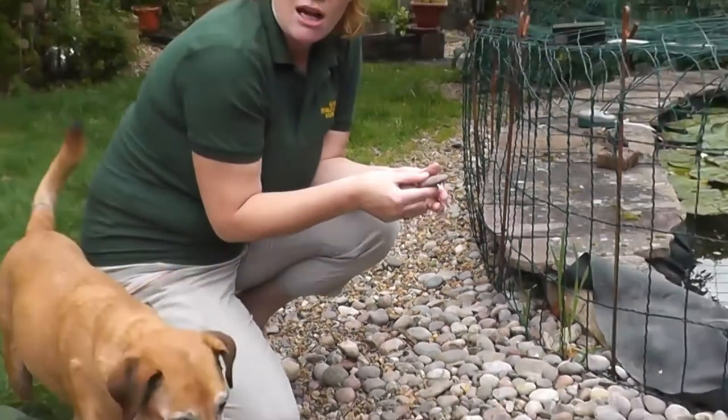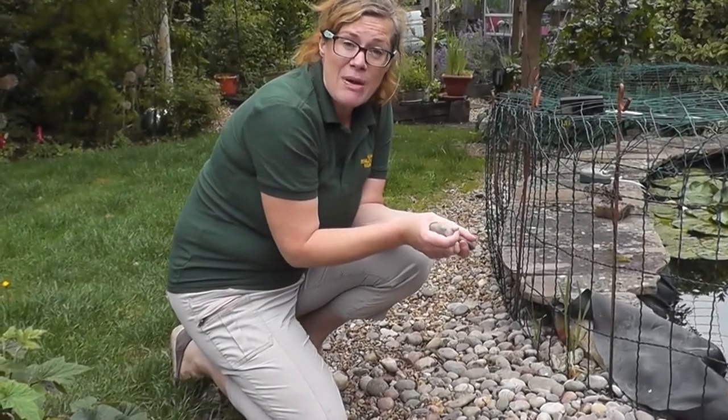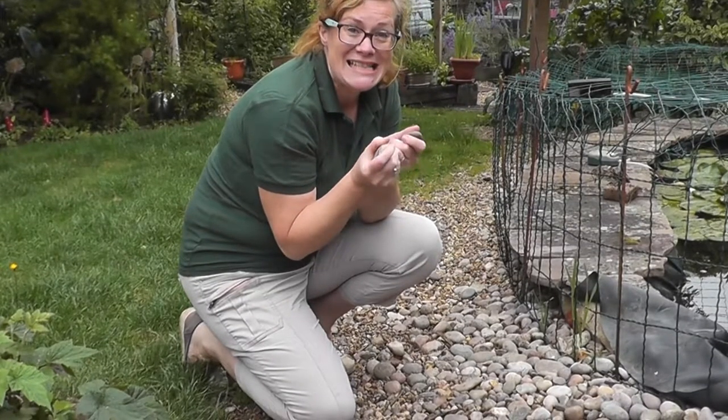Don't worry if you haven't got a garden or if you can't get outside. Maybe you've got a friend who could find some pebbles for you and leave them on your doorstep. I'm going to take these three inside and wash them now. See you in a minute.